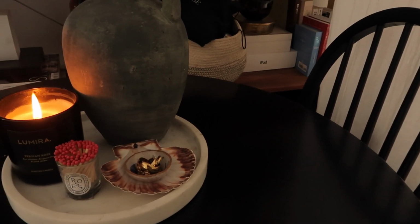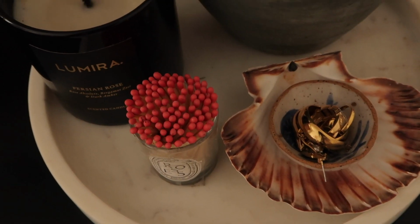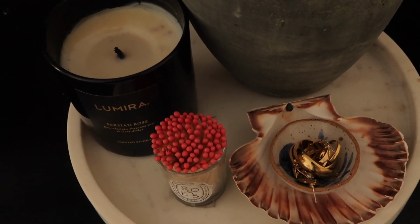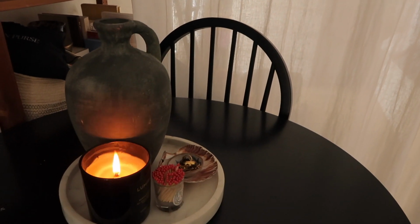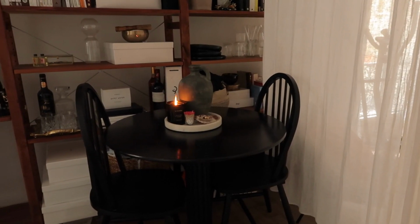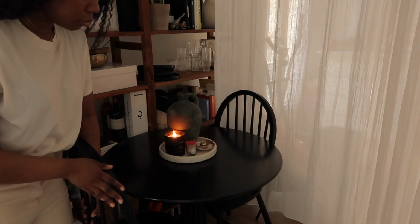The finished result is in harmony with the dining space, and yet I feel like it stands out because of the pieces that I have placed on the tray.